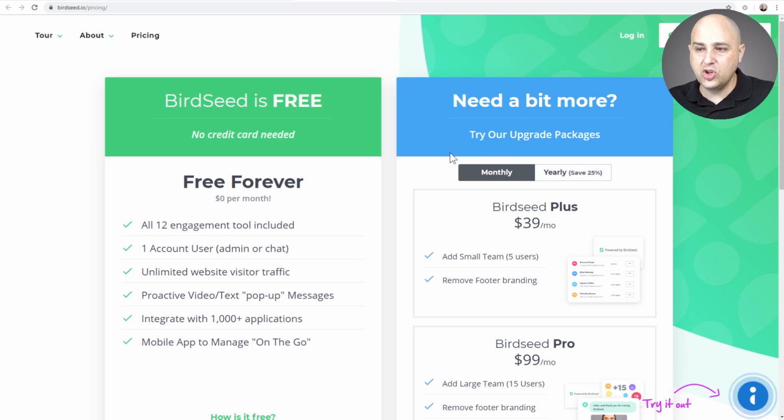Now the paid plan is going to get you, since there's the live chat aspect, you might want multiple operators. So you're going to get more operators on a paid plan. So if it's just you and your business or you and maybe an assistant, and you might have the assistant man the live chat, that's all included in this free plan, just one user. But if you wanted more users, the options are here.